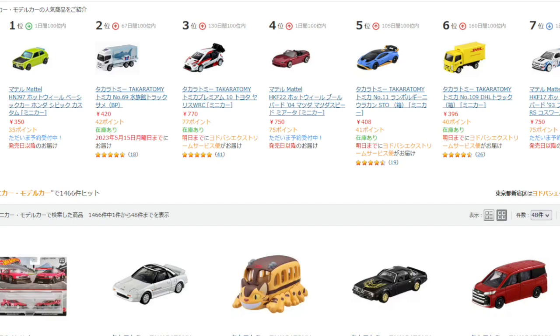Okay, let's check out the Yodobashi Diecast Metal Rankings and see what vehicle is at number 1. At number 1 is the Hot Wheels Honda Civic Custom minicar. That's pretty interesting. At number 2, we have the Takara Tomy Tomica Aquarium Truck with a shark, number 69. And in third place, we have the Tomica Premium 10 Toyota Yaris WRC.